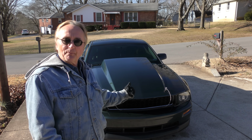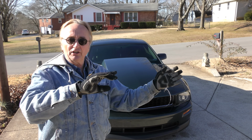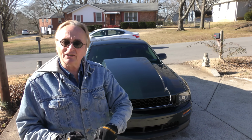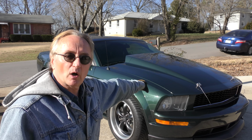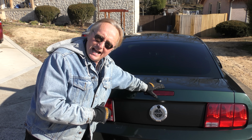Here we go. Here's a beautiful 2008 Bullitt Mustang. Gonna tell you the good, the bad. You might think about buying one if you're as smart as this guy and get a deal. Now, this Bullitt was purchased 3 years ago for $9 grand. The only thing he modified was the hood. Doesn't have the stock Bullitt hood. It only had 60,000 miles on it.